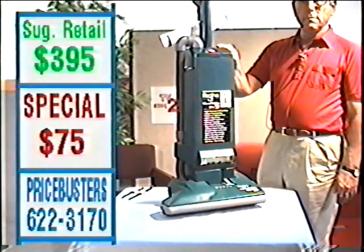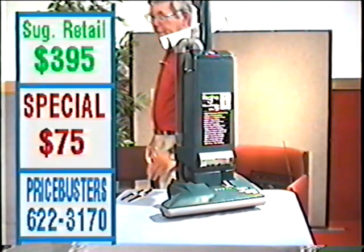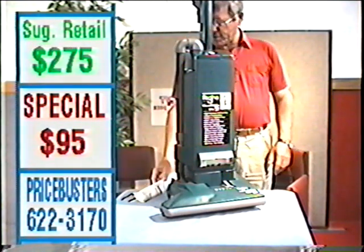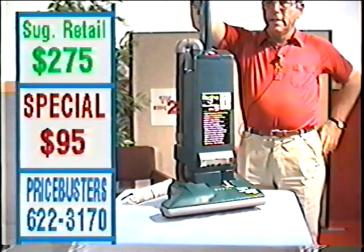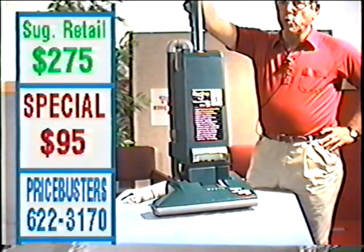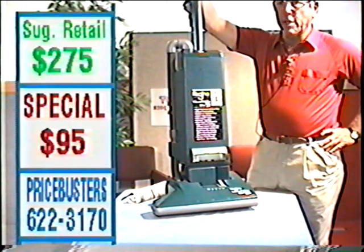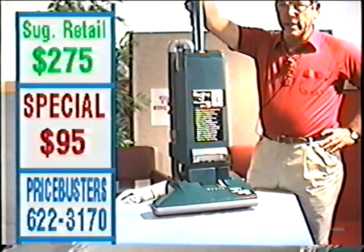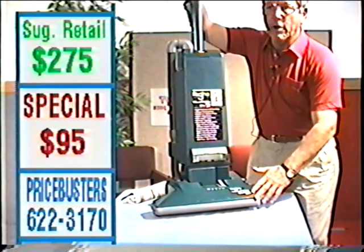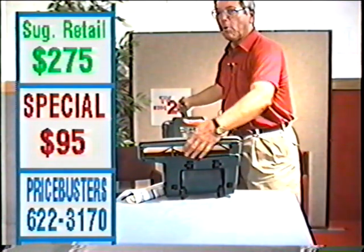There we are. Okay, well, here we go. And this is the Regina Ultra. They named this thing exactly right. This item sells for $275. This is the 12 amp Regina vacuum cleaner. And it's just like the other one, except it has more power, a larger area for cleaning. It has a wooden beater bar down in the bottom.